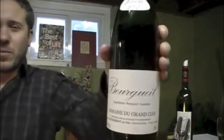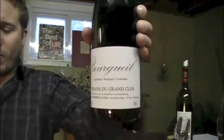Let's try this out here. Cheese. Heading back to the Bourgogne. Let's give it a shot here. And there it is. The cheese actually brought out a heavy, heavy dose of minerality in the wine.